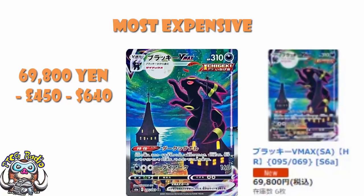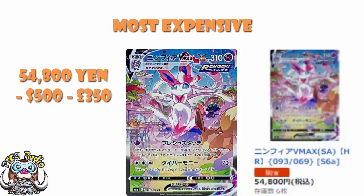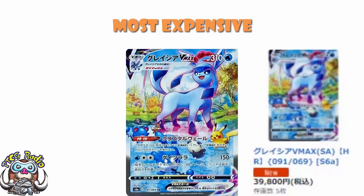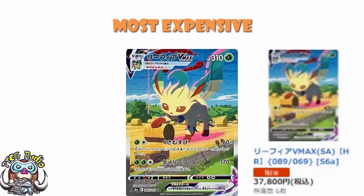If we stick with the really high values, it probably won't surprise you to know that it is the alternate art VMAXs. So the alternate art Sylveon VMAX comes in at 54,800 yen, which is almost dead on 500 US dollars, or about 350 pounds. It's not terribly surprising. The alternate art Glaceon, there is then a little bit of a dip. That goes down to 39,800. So you are talking somewhere in the region of $360 or £260. And then Leafeon is the lowest among them, although only a tiny bit lower than the Glaceon. It's coming in at 37,800 yen, so about $345 or about £245.